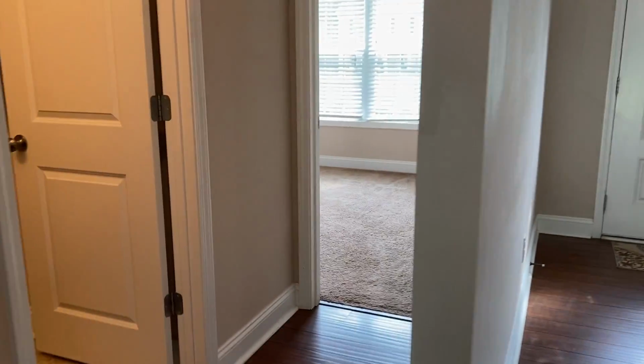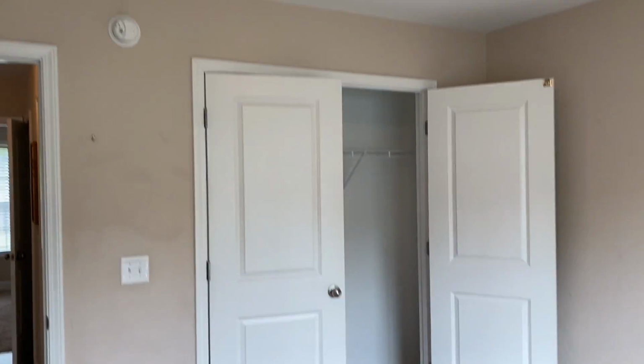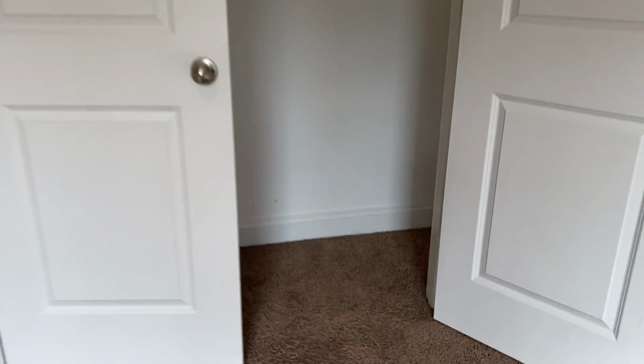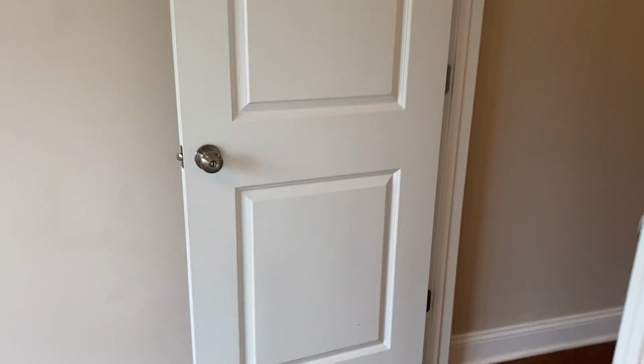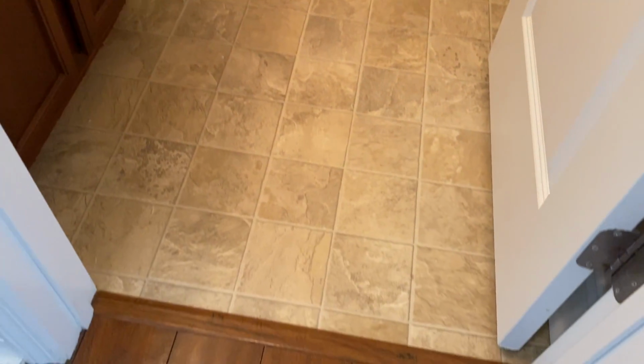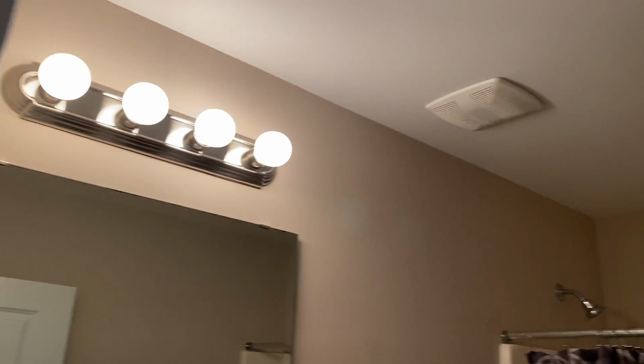Okay, we'll go down the hall into the first bedroom. Carpets look to be in pretty good condition. Got plantation blinds, flat paint ceiling. And also vinyl floors in the bathroom. A single sink vanity, studio lights, and your bathtub shower insert.